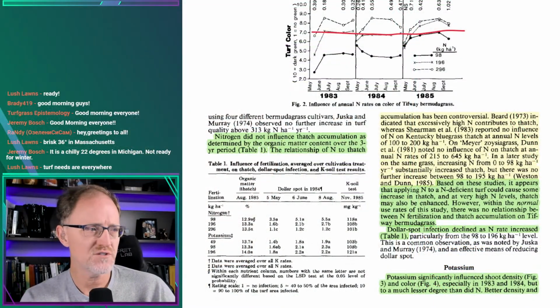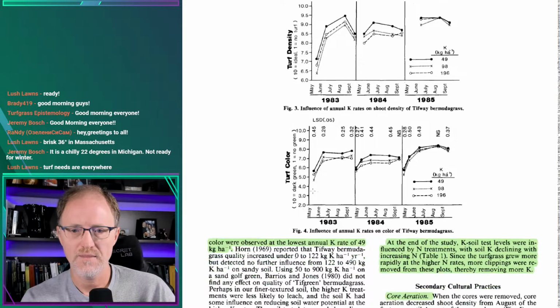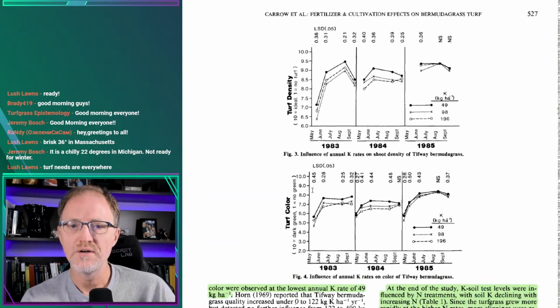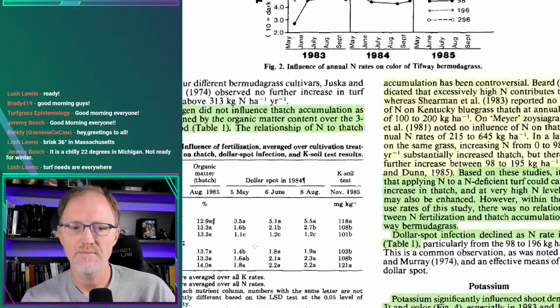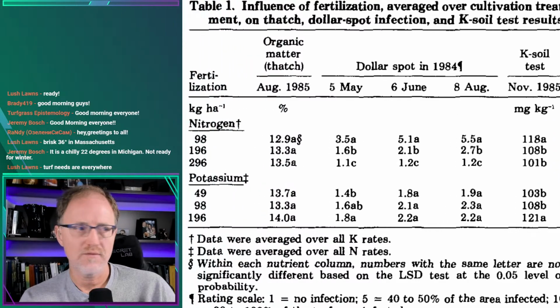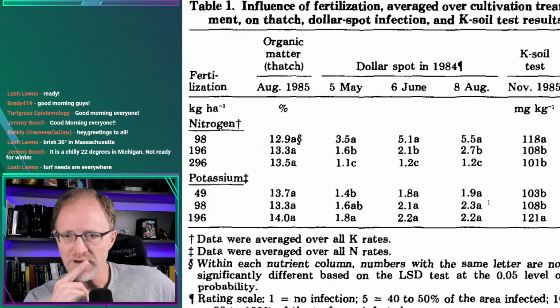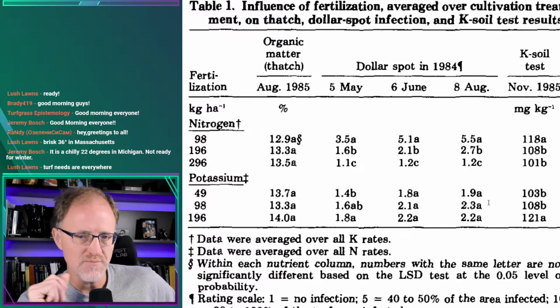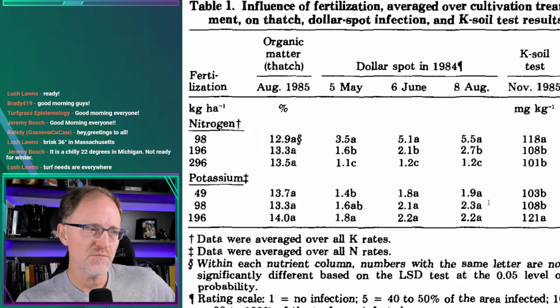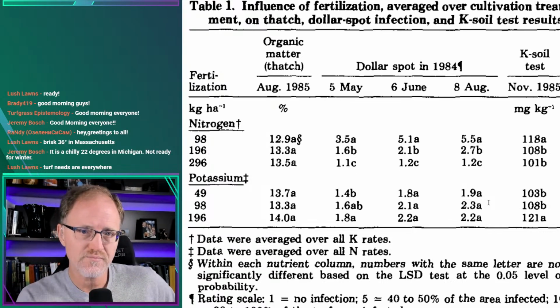Okay, let's go back to the PDF. Let's look at table 1 here, if I can get it on the screen, which I cannot. Okay, table 1 is titled "The Influence of Fertilization Averaged Over Cultivation Treatment on Thatch, Dollar Spot Infection, and Potassium Soil Test Results." He's going to refer back to this table in the next couple of paragraphs, so I'm just going to go over it now, and then I'll refer back to it when I'm speaking about it.